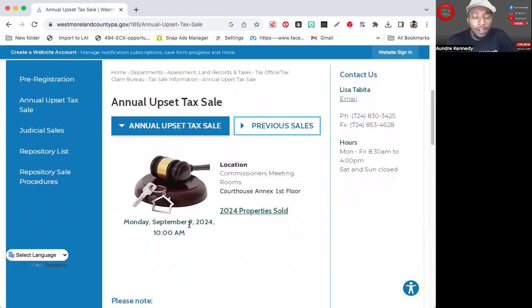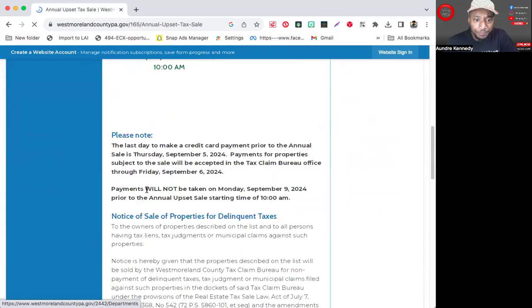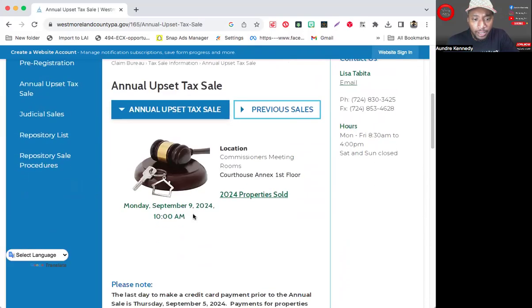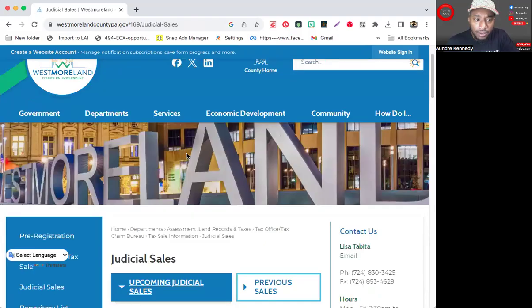Okay. Now, tax lien list. Okay. There's different sales. There's judicial, there's the repository list, there's the repository sale procedure. Okay. That's just how it goes about. And what we want to do is the annual upset tax sale. Okay, it's going to go over the rules. Now, usually your list would be somewhere in here. Like I said, ours is already over. So let's just look at the judicial sales. Let's look at the judicial sales. No, I'm sorry.